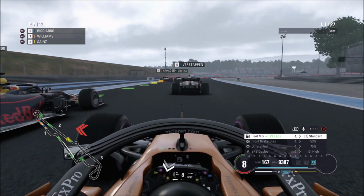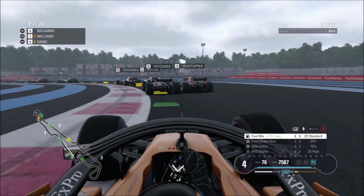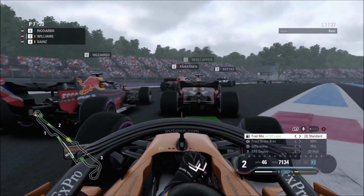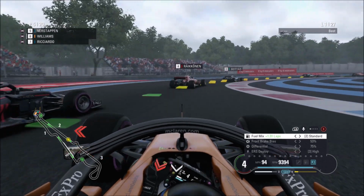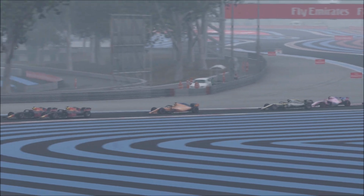What an amazing start by Verstappen here, as we now look down the inside of Ricciardo. But Ricciardo now goes around the outside, and down the inside now, and now the outside of Max Verstappen. And they get a terrible run as we now look down the inside of Verstappen here. But there's a contact and we're round. We're round here at the French Grand Prix.